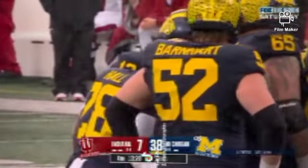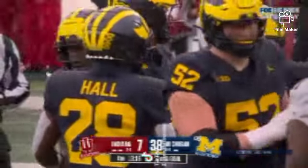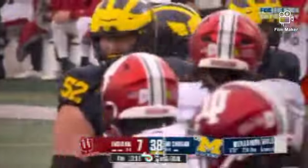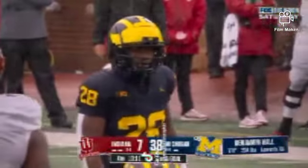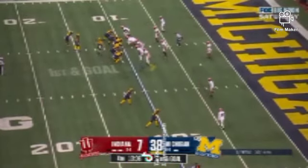And at a good camp, it's just hard to find time when you've got Blake Corum and Donovan Edwards and Khalil Mullings. But here, getting a chance for some run, and this is when you put some tape out there that earns extra carries down the stretch. Excited for a young guy to get out there and get his chance.